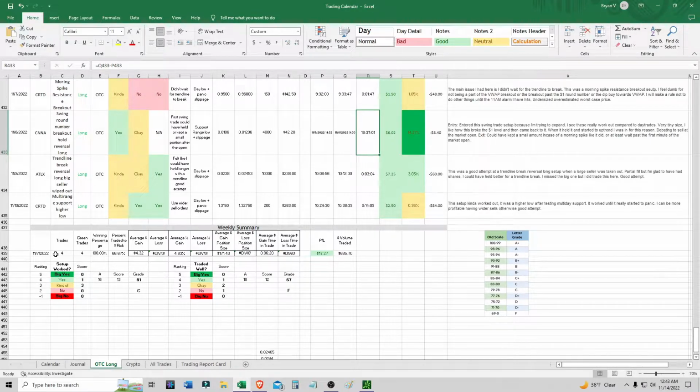I don't really take too much consideration into this set of stats right here because it was only off of 4 trades. It's not super accurate. It's going to be impossible to be a successful day trader with a 100% winning percentage, but it does help if it's more than 50 over a longer period of time.